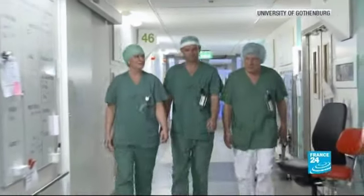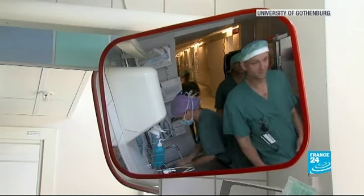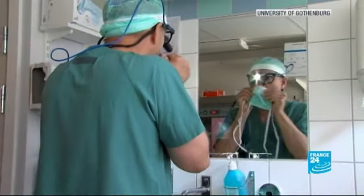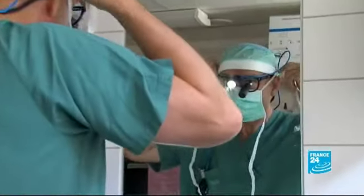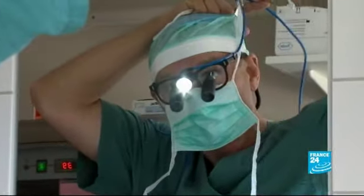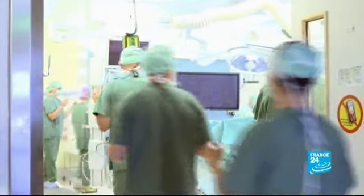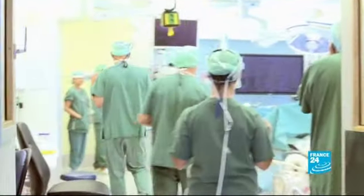Today's operation was more than 10 years in the making. Leading the team, Professor Mats Brännström in what is the world's first uterus transplant between 2 mothers and their daughters. One recipient was born without a uterus. The other lost hers to cervical cancer. Both were in their 30s and desperate to carry a child in their womb.